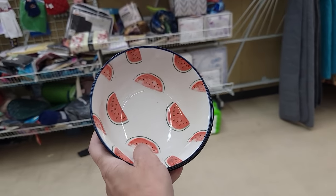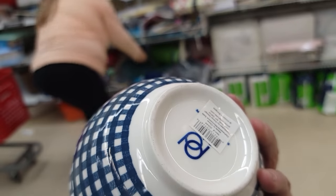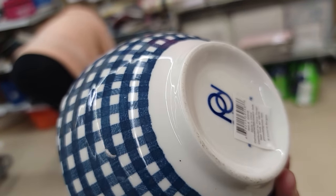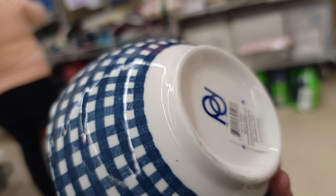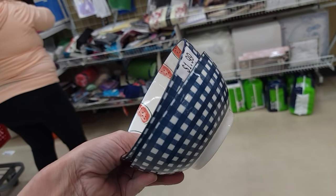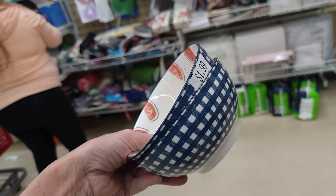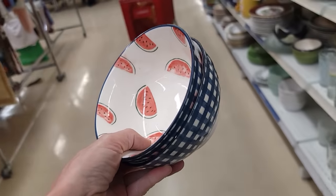I love that Route 66 mug. Okay, here are some little watermelon bowls. These are Victoria Borges, B-O-R-G-E-S. I need to know, are these a bargain at $2 a piece? They're super cute. Super cute. All right, you guys, get those fingers going for me.